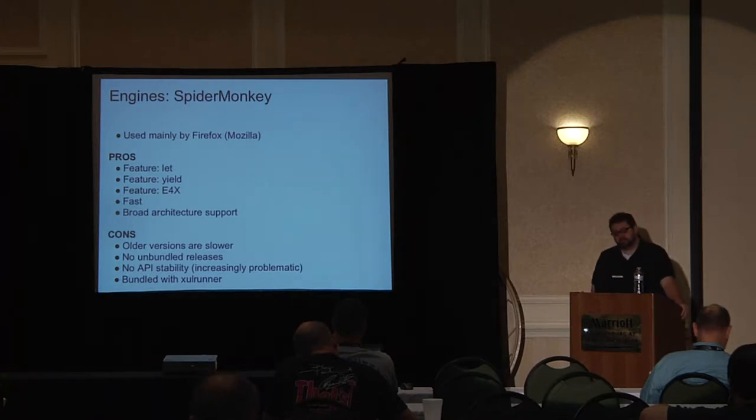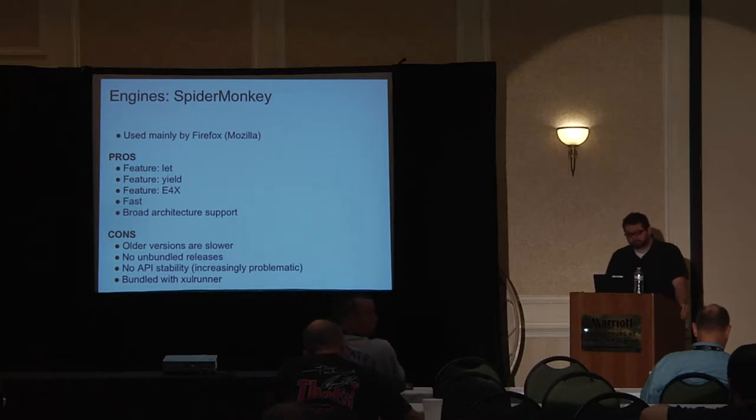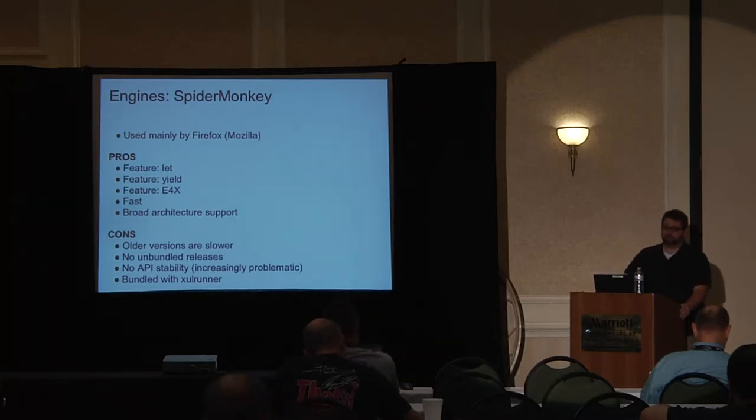The last feature that SpiderMonkey introduces is called E4X, which stands for ECMAScript for XML. And what it actually does is it makes XML a JavaScript object. So you can literally just type raw XML into a JavaScript file, and it's an object, and you can parse it and pass it around just like any other object in JavaScript.